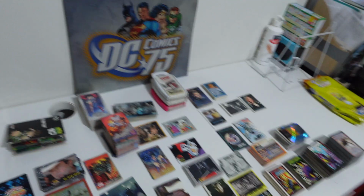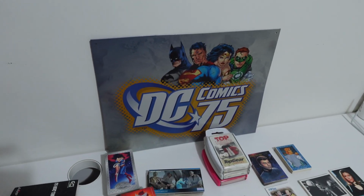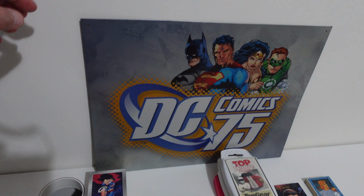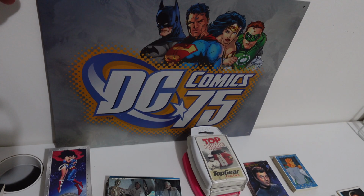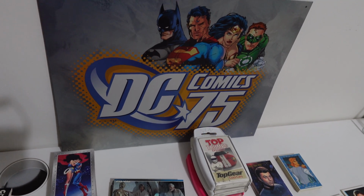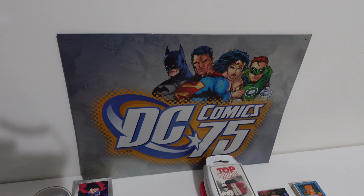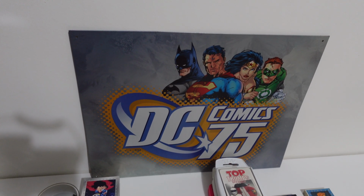I might just run that as part of the smalls stream I'm going to be doing. So I've got a whole bunch of pins and badges and little bits and pieces that I'll just run through, pretty chilled, and see how we go. I did take the opportunity to jump into the op shop while I was waiting for my boy to do some shopping. Picked up this DC Comics 75 plaque. It's made out of metal. It's kind of a nice piece. I used my points from the op shop as well, so that'll probably be a nice backdrop for the stream.